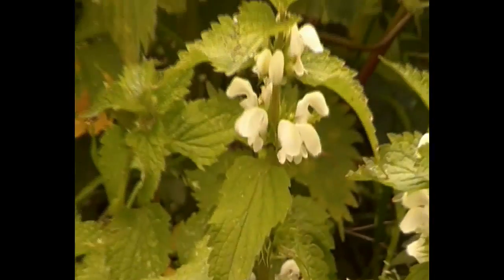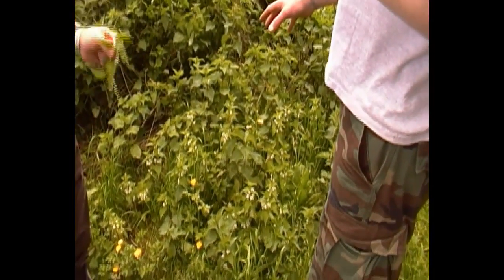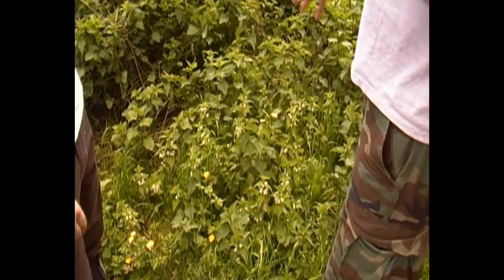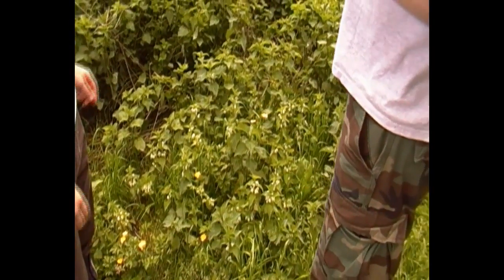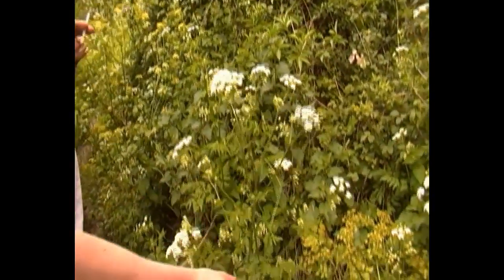If you want to go out and collect it, to be honest, especially in this area, I wouldn't have any hesitation about collecting this because it's so prolific. Red dead nettle's a bit more rare, so I would tend to stay away from that. But the white stuff is just everywhere down here. Once you get your eye in and see it once, you'll see it everywhere.